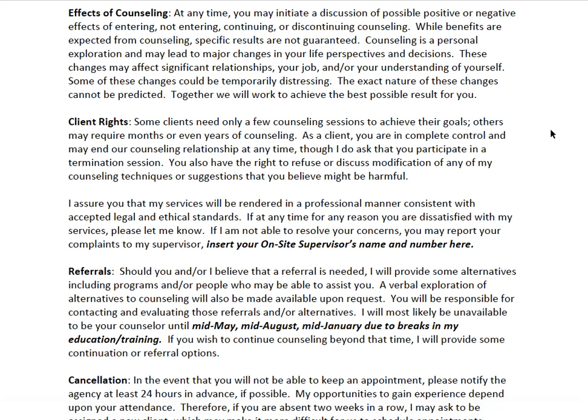Some of these changes could be temporarily distressing. The exact nature of these changes cannot be predicted. Together, we will work to achieve the best possible result for you. Client rights. Some clients need only a few counseling sessions to achieve their goals. Others may require months or even years of counseling.